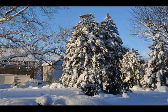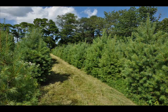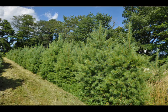We sell a lot of potted stock, which is very easy to plant, 3 and 4 foot high in height. We deliver and plant from Boston to North Carolina and all the way into Ohio. We have 3 different trucks on the road making deliveries to Northeast United States locations.